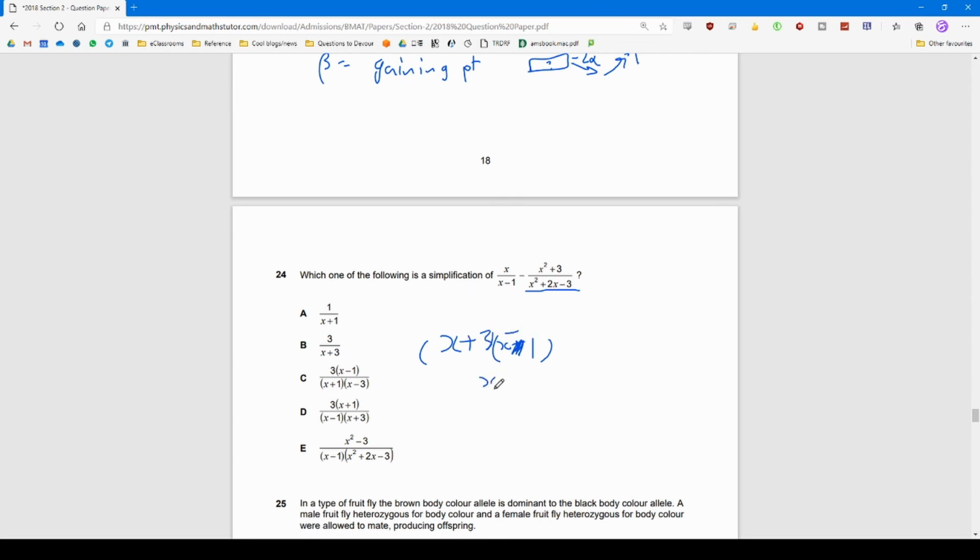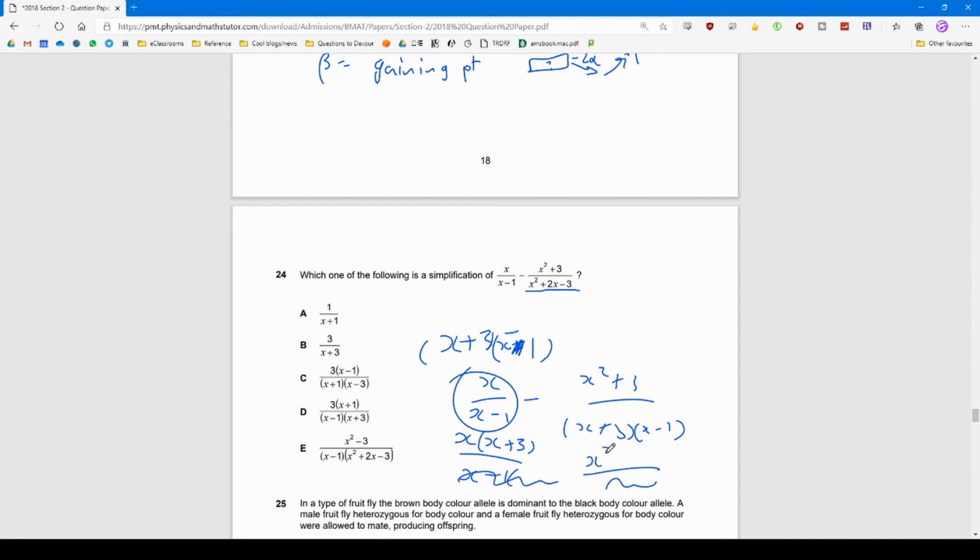Okay, so x over x minus 1 minus x squared plus 3 over x plus 3, x minus 1. To get this in like terms, you multiply both sides by x plus 3, so it's x plus 3, x minus 1. Well, this whole denominator is the same. So it's x times x plus 3 minus x squared plus 3. So if this is x squared plus 3x, and this is x squared plus 3, we cancel out the x squared, and you just have 3x minus 3 over x minus 1, x plus 3. Well, this is equal to 3 times x minus 1, so this and this cancel out, and you get 3 over x plus 3, which is answer B.